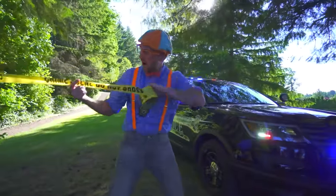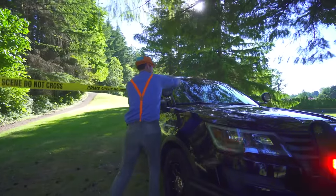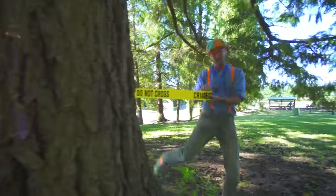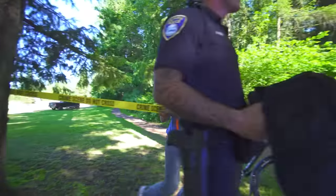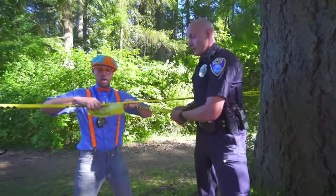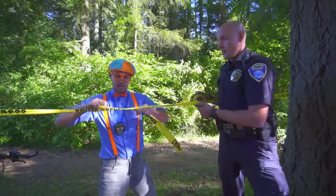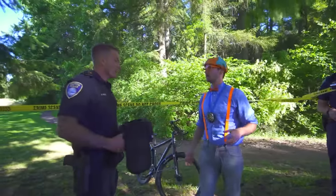It says, crime scene. Do not cross. Whoa. Let's go around the bumper. Whee! Whoa! Here, hold that. And we can tie it off. Okay. Let's tie it. There we go. Almost there. Oh, good job, Blippi. Thanks. Okay, it's nice and tied off. Now what? That was a great job, Blippi.